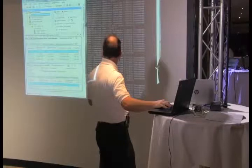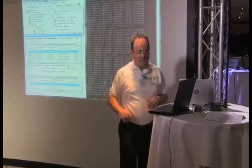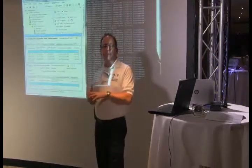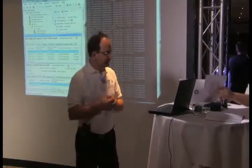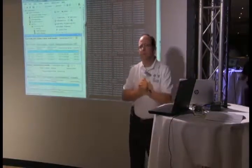Apologies, the screen's a little small, but as we look across here, we see that there are no errors being generated. So the test center is reporting that the data is being passed through the programmable switch with good fidelity. So in a nutshell, that is Corsa's demo along with ESnet.